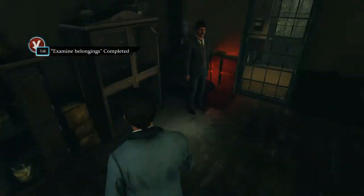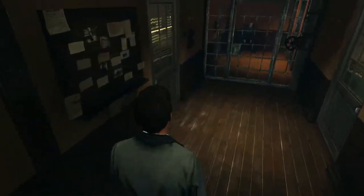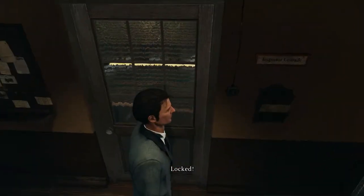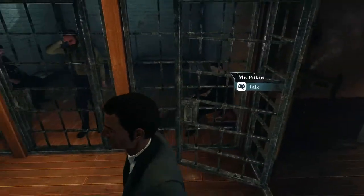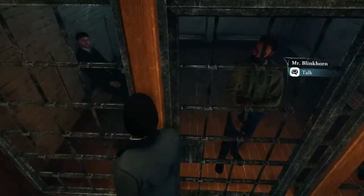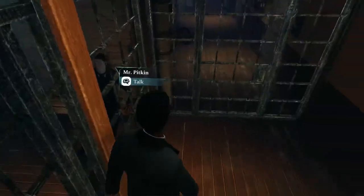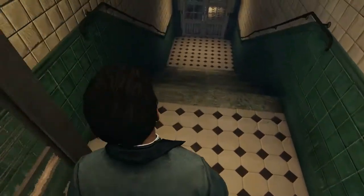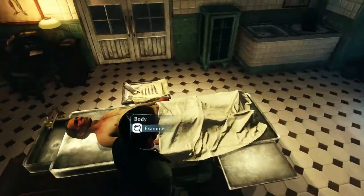There's a lot of mysterious things at work here. Right now, I don't have a true suspect. I feel like it could be any of these folk. I mean, a lot of them are trying to point towards Mr. Garrow, but that makes me immediately want to exclude him from my suspect list, because the most obvious isn't always the right choice. All right, let's examine the body.